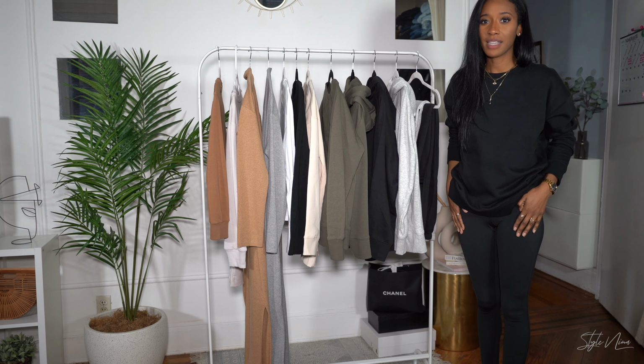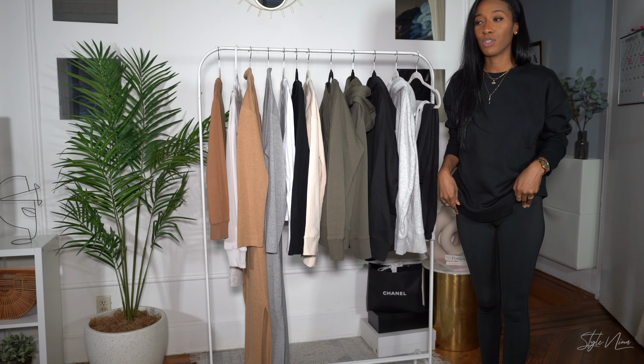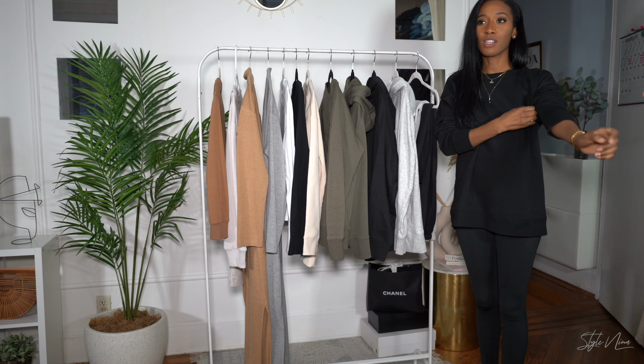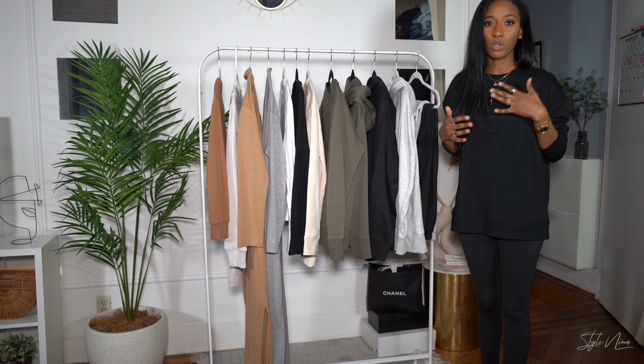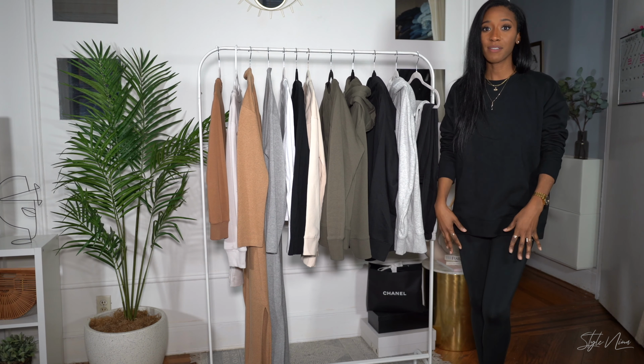It's really hard to find leggings that don't look cheap, that wash well, you know what I mean? Like a lot of leggings, you throw them in the washer a couple times, even if you hang dry them, they just look really old and dingy after time. These have stood the test of time.